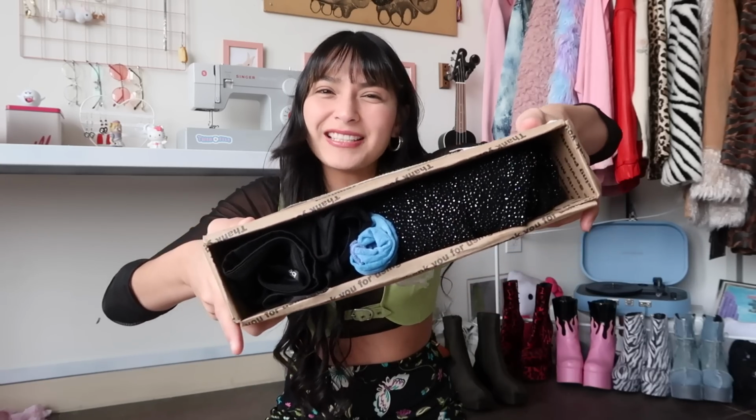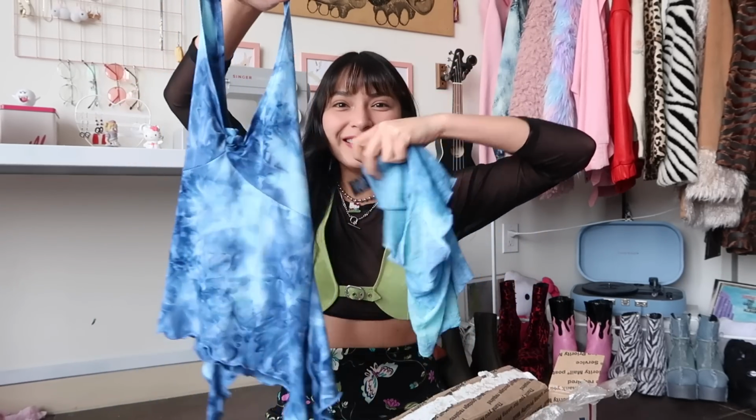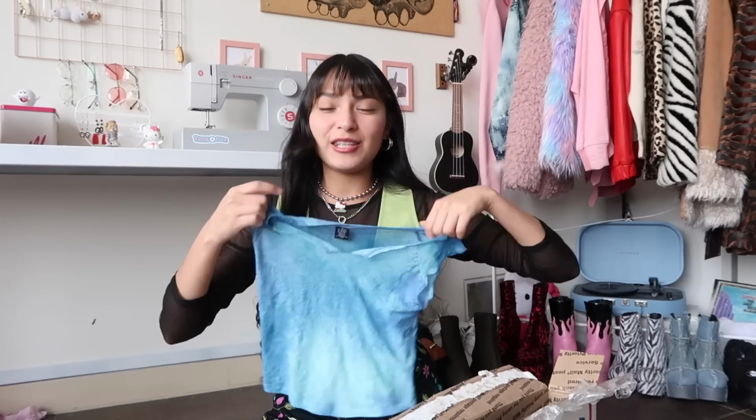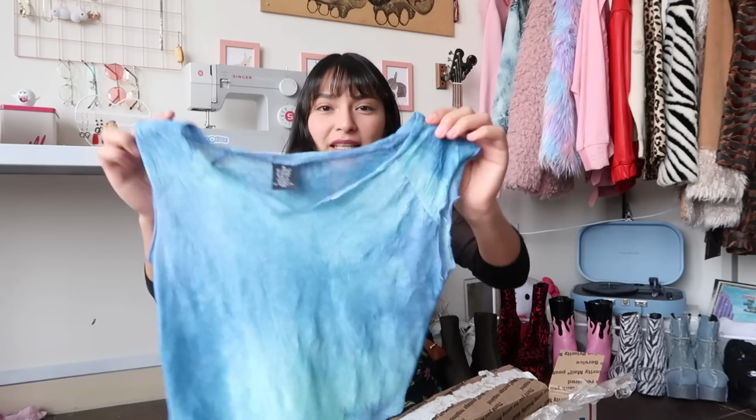I'm seeing a lot of black, which I'm not too mad about, because lately black has been my color. I see one little hint of blue in there, so let's pull that out first. This actually looks very familiar to something I just bought off a Depop. Let me show you, 1 second. Look at how funny this is. I got this off of Depop a few weeks ago, and this is what just came in my mystery bundle. Look at how similar those two are. Only this one is so cute. I think this one might have a more fitted silhouette, but it is a size medium.